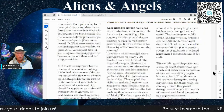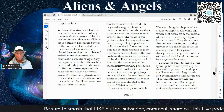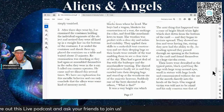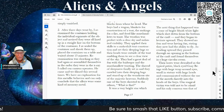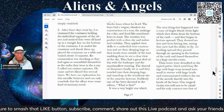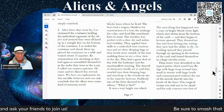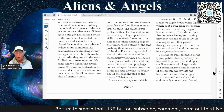Number two, after three days went by, I re-examined the container holding the individual segments of the object and noticed they were all lined up in a straight line on the bottom of the container. I resealed the container and shook them up, placed the container on a table, and waited about 15 minutes. Re-examination was shocking, as they had again reassembled themselves in the order they were in the X-ray. I called our camera operator. He came and we filmed this several times. We have no explanation for this metallic behavior and can only conclude that the alloys were some kind of memory metal.